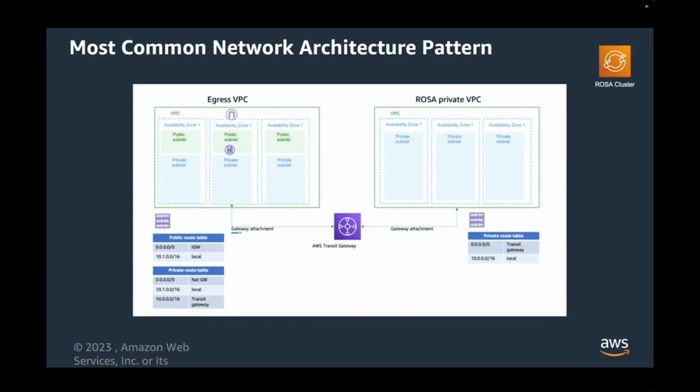Something I alluded to when we touched on the networking architecture: with everything being private with ROSA PrivateLink, we do end up with a situation of how do I connect that private network to the rest of my organization and potentially back to on-premises. So another very common architectural pattern is the use of an AWS Transit Gateway. This is a networking routing tool, and it allows for very easy setup of network connectivity between multiple AWS accounts, between multiple AWS VPCs, potentially in the same account or spanning multiple accounts, as well as connectivity to on-premises or other hybrid environments.